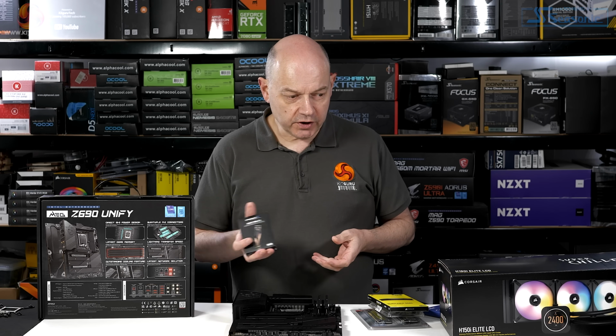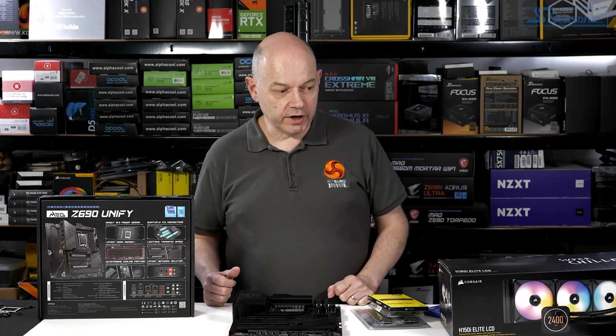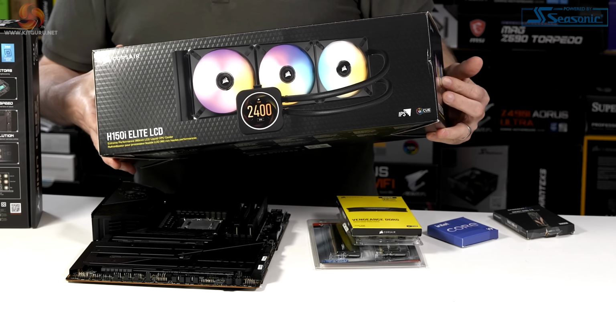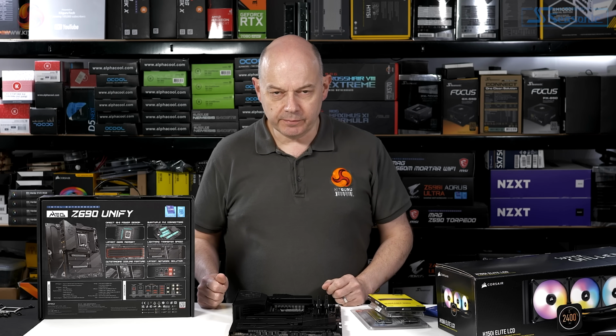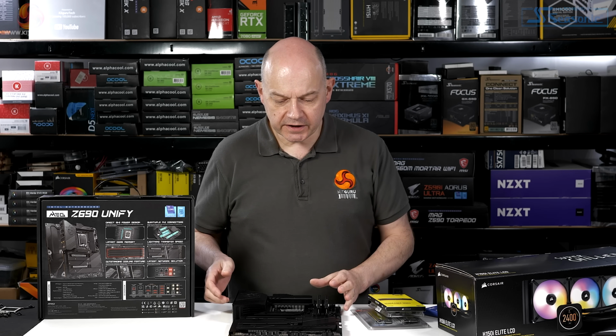SSD, Sabrent Rocket 4.0, Gen 4 Phison controller. Again, tried and true. And then when it comes to cooling, I'm using this Corsair H150i Elite LCD, which has LGA 1700 mounts built in. Luke has the same cooler. We also both have RTX 3080 graphics.